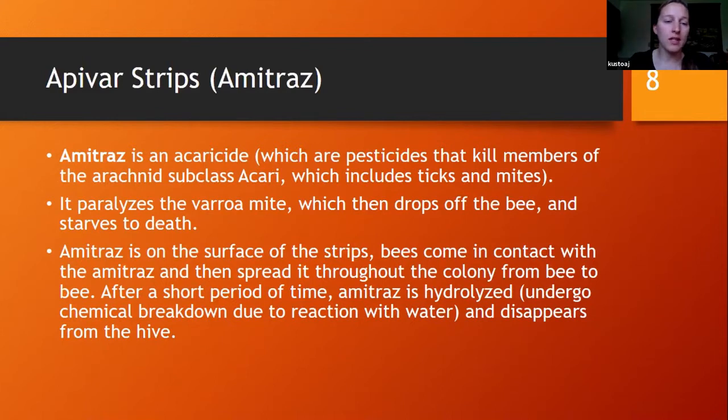And how it works is it paralyzes the varroa mite, which then drops off the bee, and the mite then starves to death. Amitraz is on the surface of the strips. I'm sorry if I don't have a picture on the screen. The amitraz is on the surface of the strips. Bees come in contact with the amitraz, and then they spread it through the colony from bee to bee. After a short period of time, the amitraz undergoes a chemical breakdown and disappears from the hive.